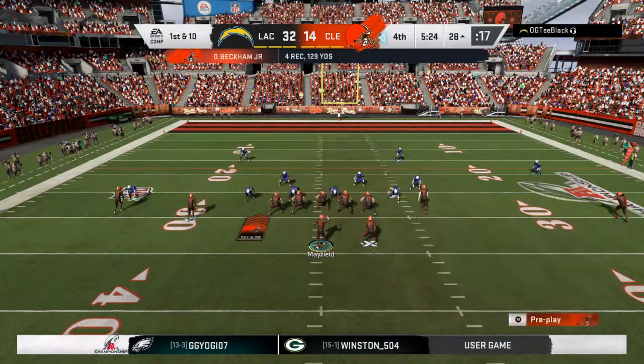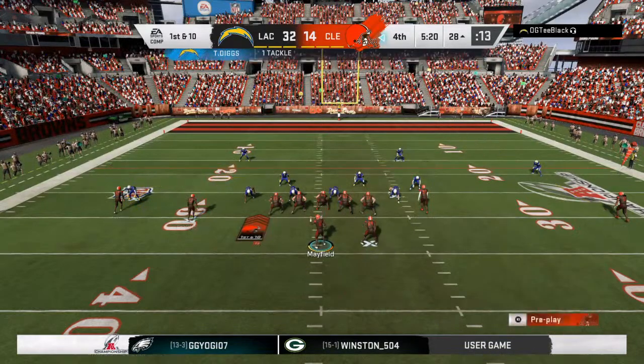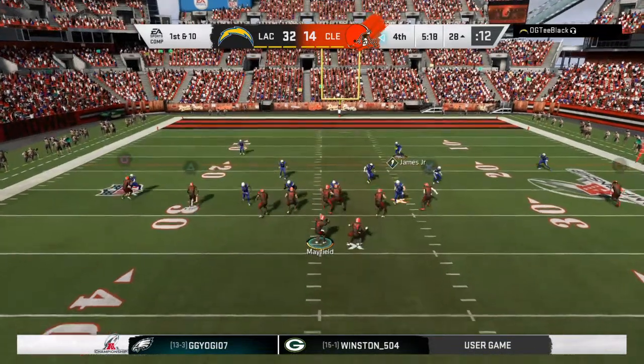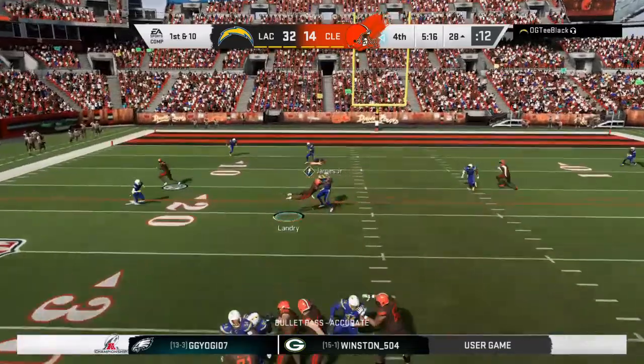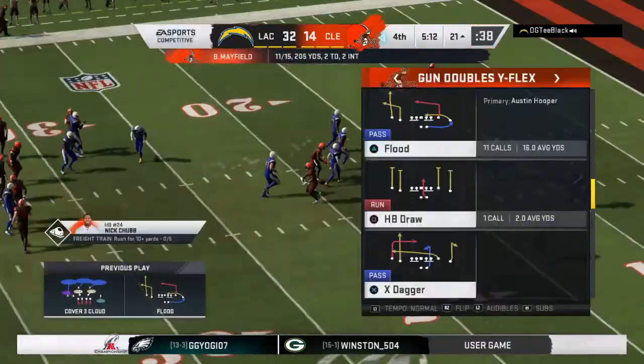and 10. Check Mike 27. Check Mike 27. Let's go deep, tighten up. Let's go deep, tighten up.